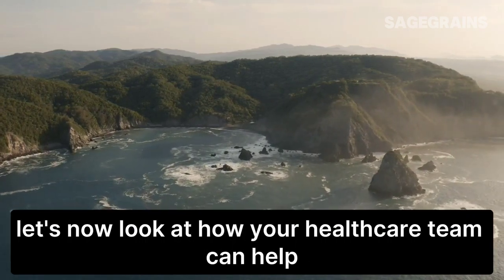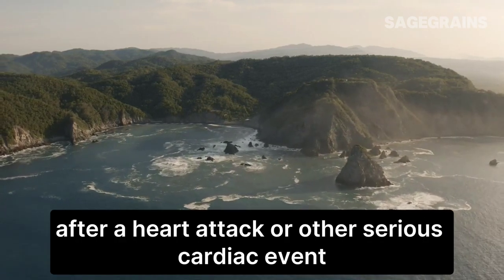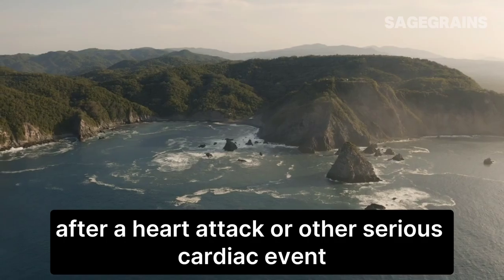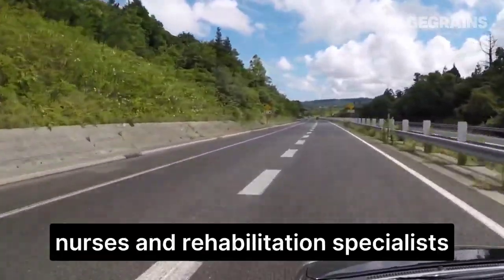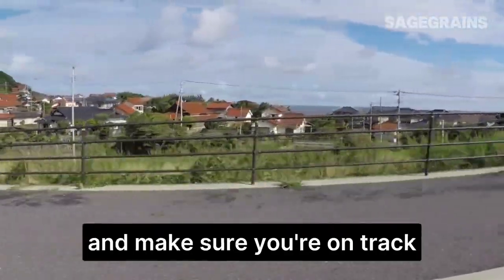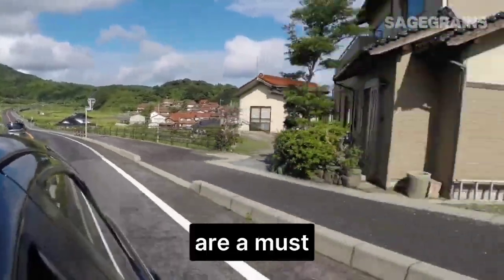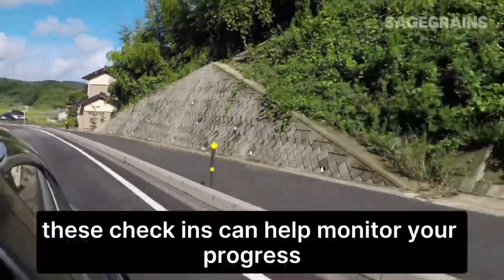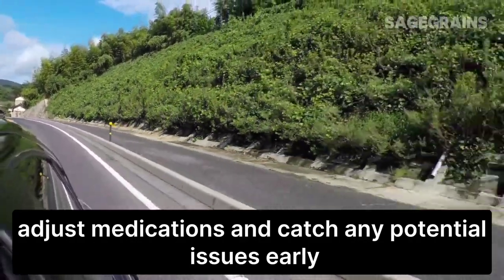Let's now look at how your healthcare team can help in this process. You're not alone in this. After a heart attack or other serious cardiac event, it's crucial to stay connected with your doctors, nurses, and rehabilitation specialists. They're there to guide you through the recovery process and make sure you're on track. Regular follow-ups with your healthcare provider are a must. These check-ins can help monitor your progress, adjust medications, and catch any potential issues early.